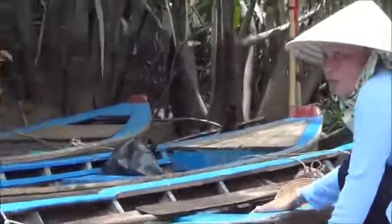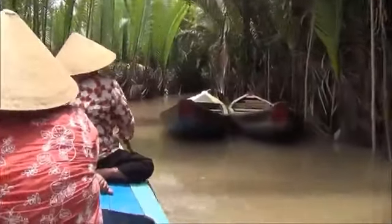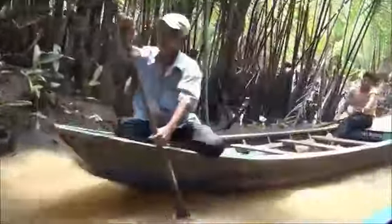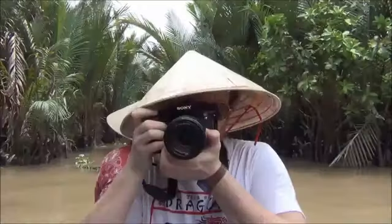A little traffic jam over here. Hello. Hello. Hello. Delta. This is day number one, and we just started off by sampling some tea with honey and a few little snacks. And now we're doing a little paddle boat adventure down the Mekong.